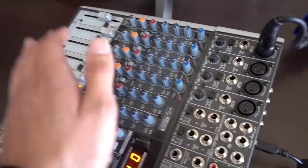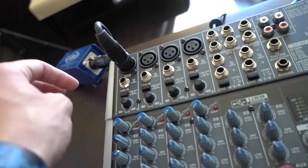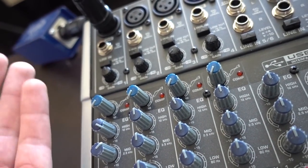Pretty much, let me simplify it. All these buttons you see, you don't need. All you really need, let me show you guys, all you really need, by the way, is this specific section over here. So now with the Cloudlifter, like I said, you have clear gain. You have 20 decibels of clear gain. This just makes your microphone pretty much louder and sound more clear.